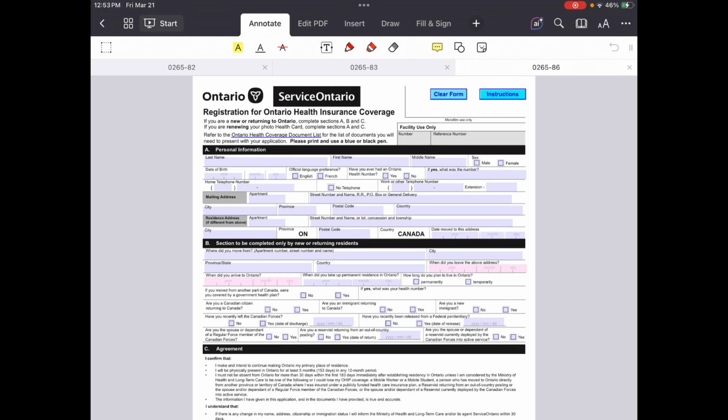Whereas if you don't have the application, then you have to wait in line, then ask for the application, then you have to stand on the side, fill out the application, and then after you're done, you have to go back to the representative, give them the application, give them your document, then they will take your picture and then you can go home. So the process is just going to take longer. But if you don't have a printer, then that's what you can do. But if you do have a printer, I highly recommend you go ahead and fill out the application ahead of time so that you do not have to spend so much time in the Service Ontario location, and you can just be out of there in no time if you already have the form filled out and printed.